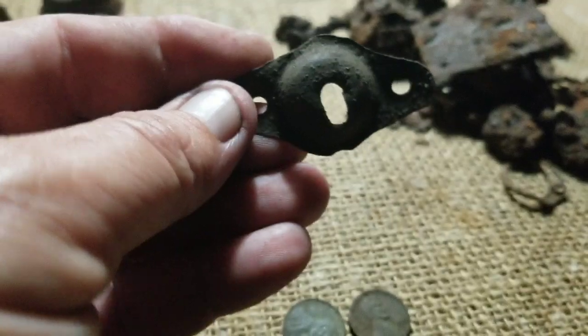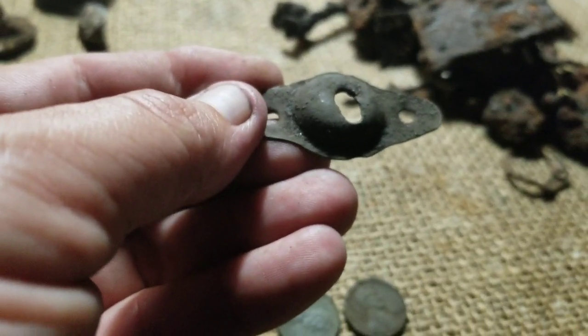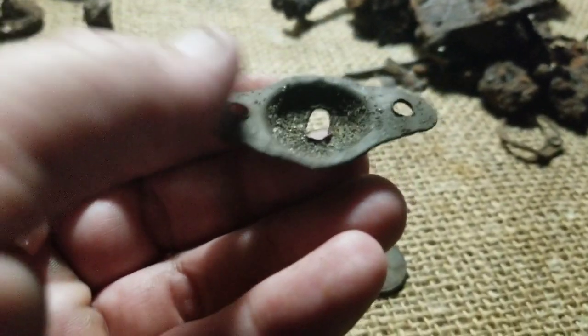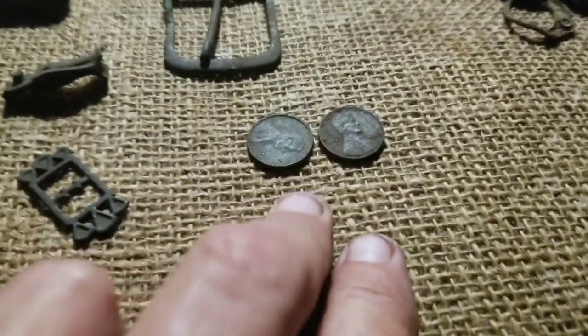I got this, I think maybe a keyhole escutcheon, although that hole being off center, I don't know. If y'all recognize this as being for something else, please say so in the comments. Couple of pennies. Never mind taking a couple of pennies out of the ground. Got some interesting stuff. Yeah, part of a little plug outlet there. Got a couple good leads here. Those nail head caps. So I'll stick those with the lead and save that.